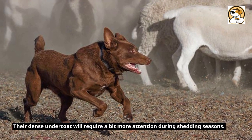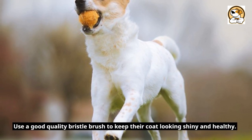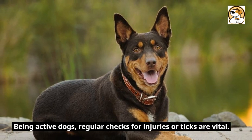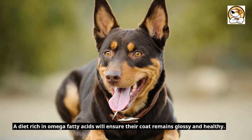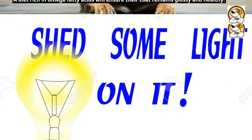The dense undercoat will require a bit more attention during shedding seasons. Use a good quality bristle brush to keep their coat looking shiny and healthy. Being active dogs, regular checks for injuries or ticks are vital. Avoid overbathing, it can strip their coat of essential oils. A diet rich in omega fatty acids will ensure their coat remains glossy and healthy.